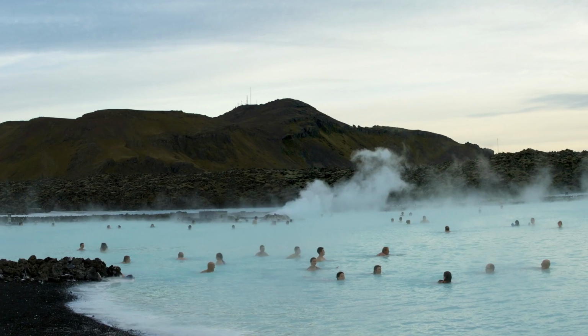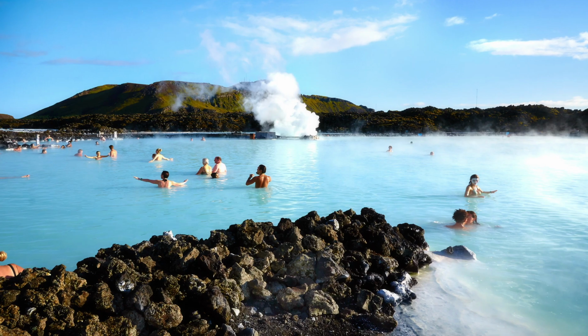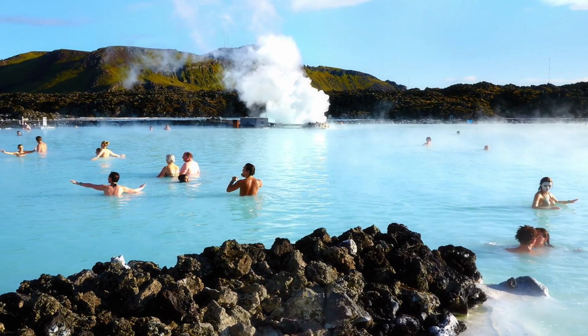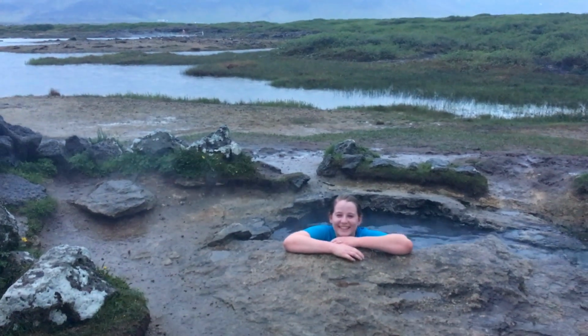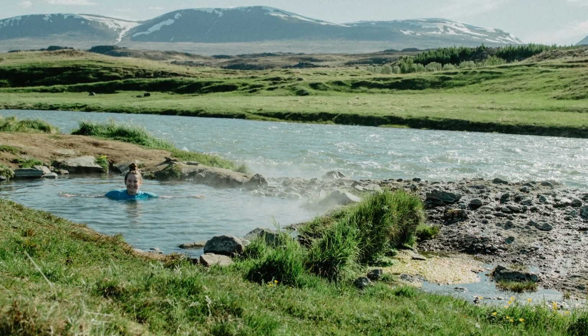Our last budget saving tip for you guys today involves one of the most popular tourist destinations in Iceland, and that's the Blue Lagoon. While it's tempting to take a dip in this tourist destination, we decided to put our money elsewhere. Starting at about $80 per person, it really is quite pricey. We were able to find a lot of other free, albeit smaller and less fancy, thermal pools and hot pots all over Iceland that had less people and were a lot cooler.